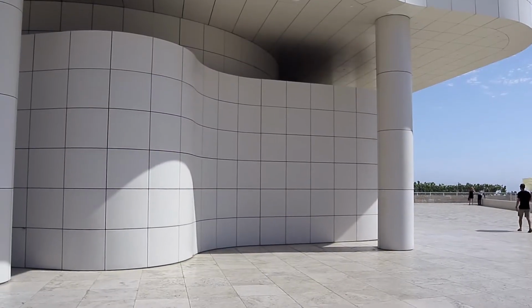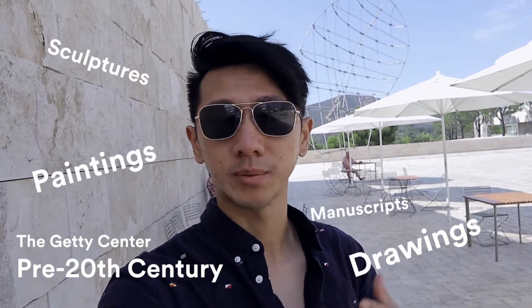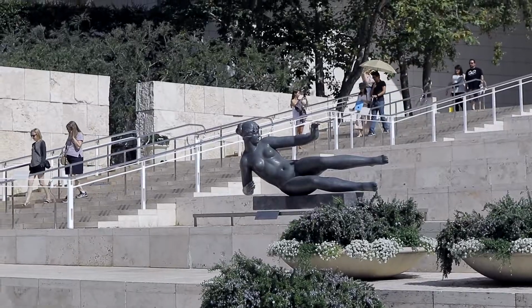This is awesome. The difference between the Getty Center and the Getty Villa is that the Getty Villa has a collection of work from ancient Greece and Rome, but the Getty Center has pre-20th century European drawings, paintings, sculptures, manuscripts and decorative art. Even from here you can see the giant sculpture as well as these two little statues on the staircase. So they kicked us out.